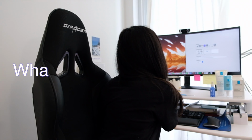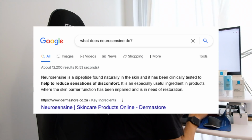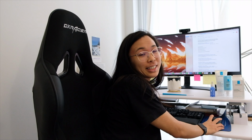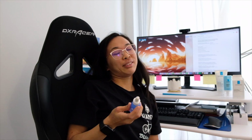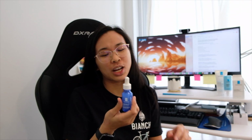Actually, let's search up what neuro actually does for our skin. What does neuro do? Neurosensine is a dipeptide found naturally in the skin and has been clinically tested to help reduce sensations of discomfort. I'm assuming that's itchiness. What that tells me is this is another sort of serum, so maybe it can help with hyaluronic acid at the same time. I'll have to do a little bit more research as to how I should use them together.